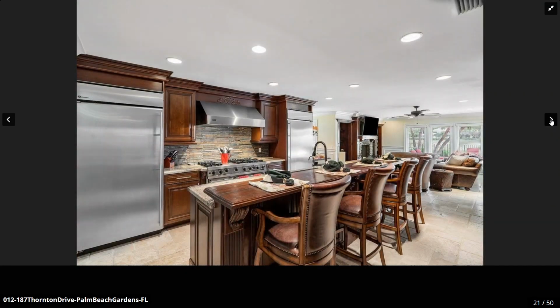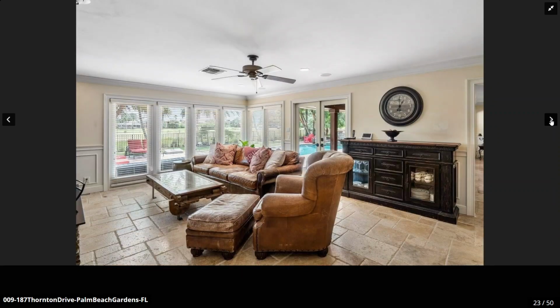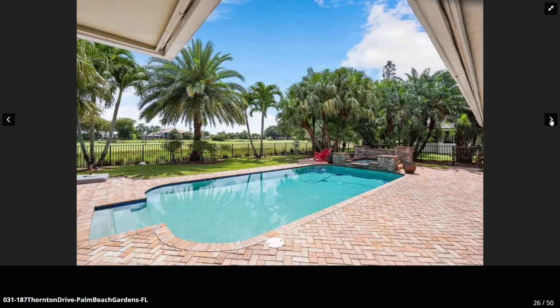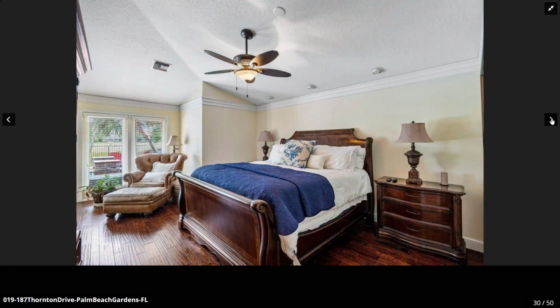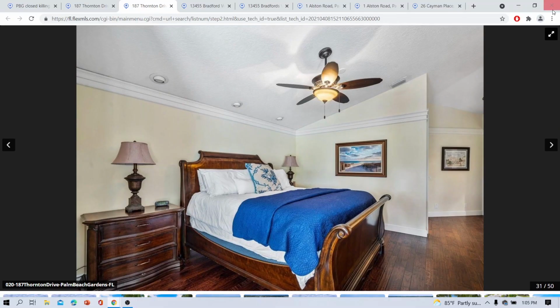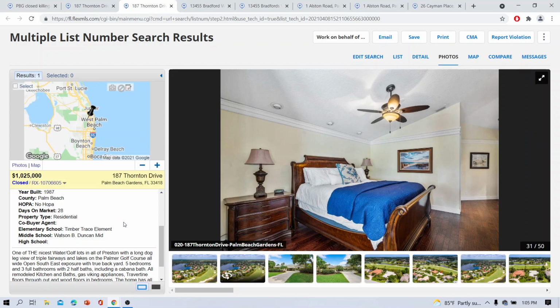It doesn't look like they put a lot of money into it. Still an old house. Is it? I want to know.